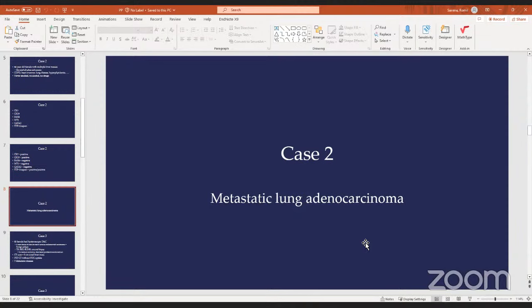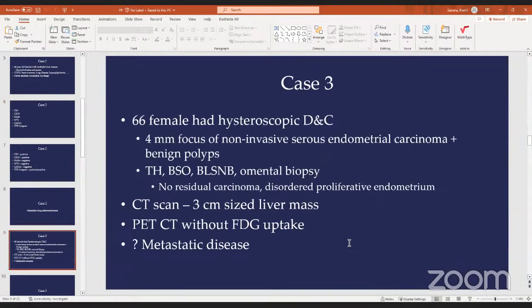I do not even know whether she pursued treatment because she was 84 years old and maybe she decided not to go through it. But that was an interesting case and a very good example of how immunohistochemistry, when it works, can really help us. So with that, I will move on to case number three.